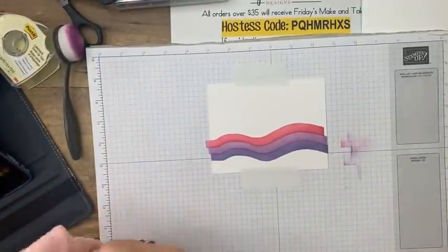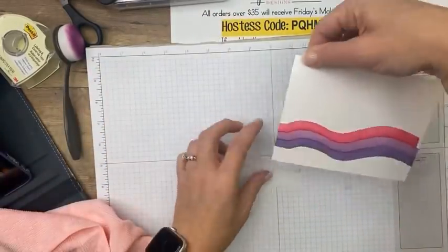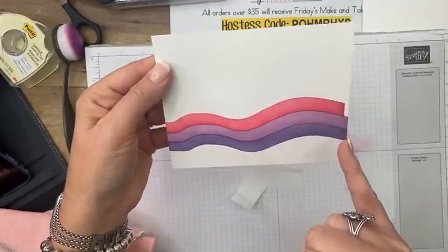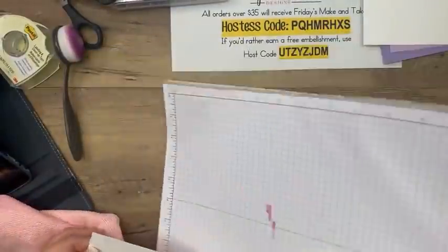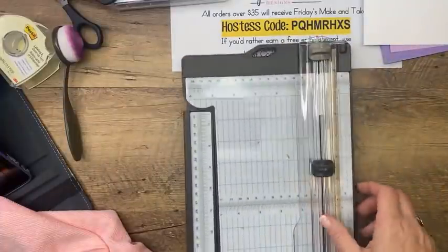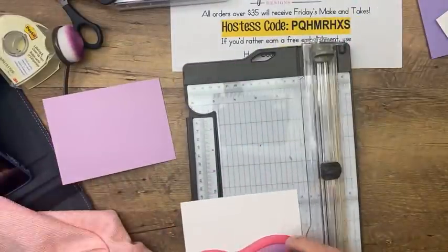All right, make sure I don't have ink on my fingers. Let's pull that up. There we go. Now look, see right here? This is why I make my paper bigger than I need it, because I had the tape too far over, but that's okay. We're gonna cut it down. So let me get my trimmer. We're gonna put it on a piece of Fresh Freesia that is 4 by 5 1/4.